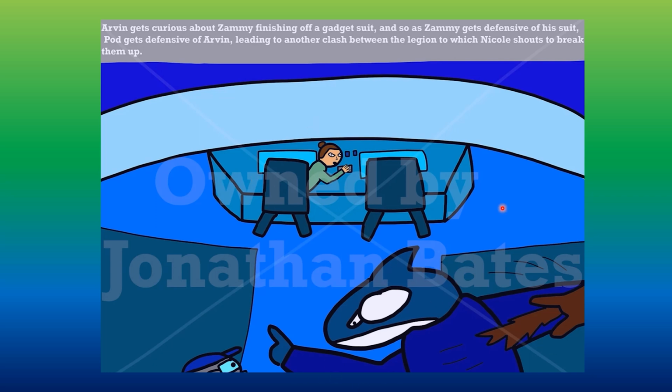And then here's the front of the Awesome Team's vehicle as well. This massive window you would have seen, with the chairs and controls as well. So yeah, let's move on.